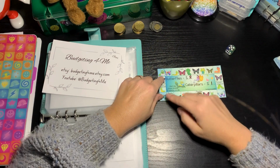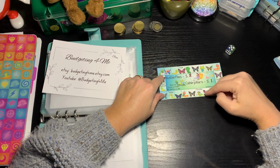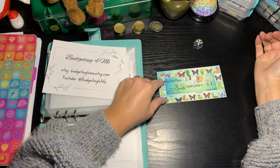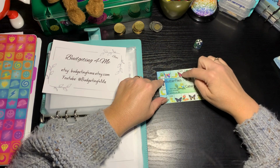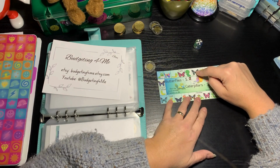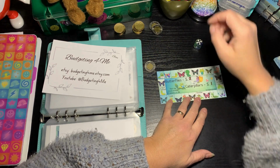And it looks like we start here. And I think I'm going to, do I cross them out? Well, let's see. I don't have anything small. 1, 2, 3, 4, 5. Okay, a butterfly is $2. Okay. So, I'm not too sure how to do this.